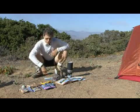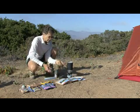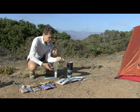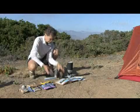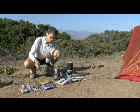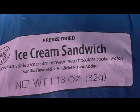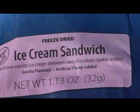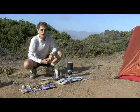You may have individual wants such as coffee. There are filters available now where you can make coffee without involving any paper filters. You might also like to take some tea bags for some tea in the evening before bed. You can also take a few light things like freeze-dried ice cream. Almost no weight, but it's a nice treat after a long hike.